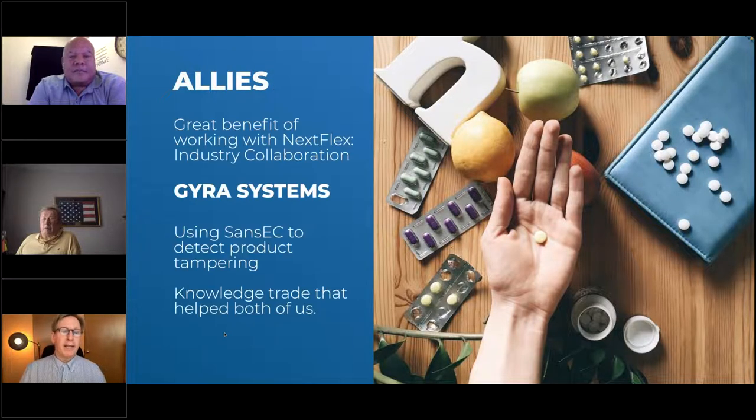Along the way, and again, a benefit for us of being able to work with NexFlex was some industry collaboration. Another group using the SANS EC technology did a knowledge trade with us, and their product use case is to detect product tampering, which is perfect for SANS EC and probably a great application for pharmaceuticals. And this collaboration was super helpful to both of us.